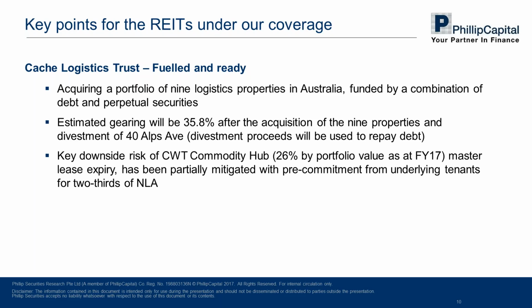And we estimate that their gearing will be about just below 36% after the acquisition of those 9 properties and also the divestment of 40 Alps Avenue. So this divestment of 40 Alps Avenue has been announced and is in progress. The manager has said that divestment proceeds will be used to repay debt.